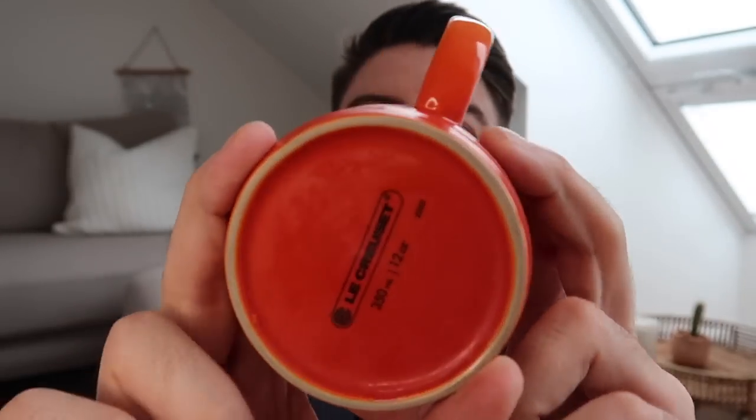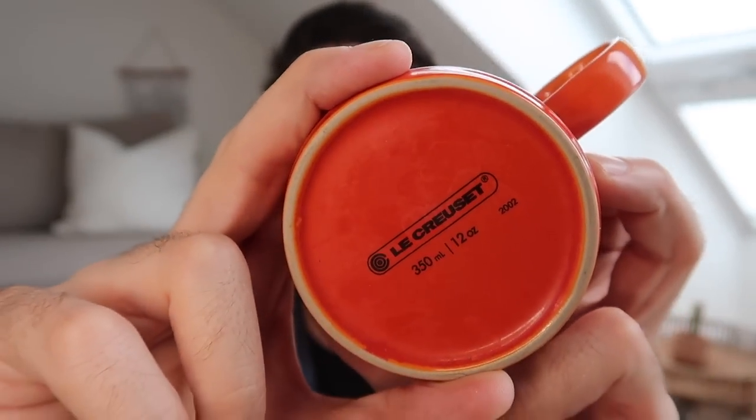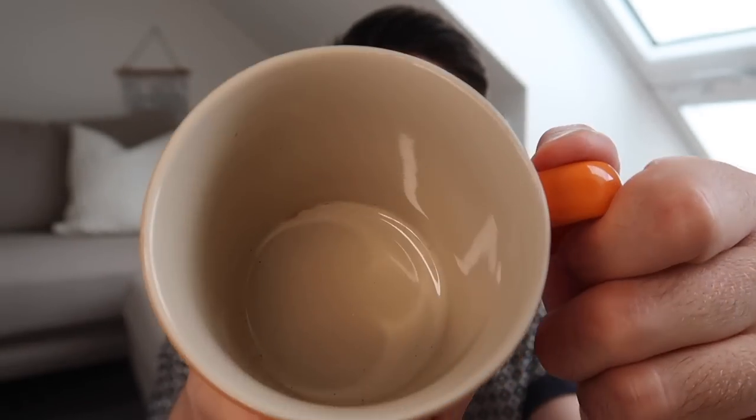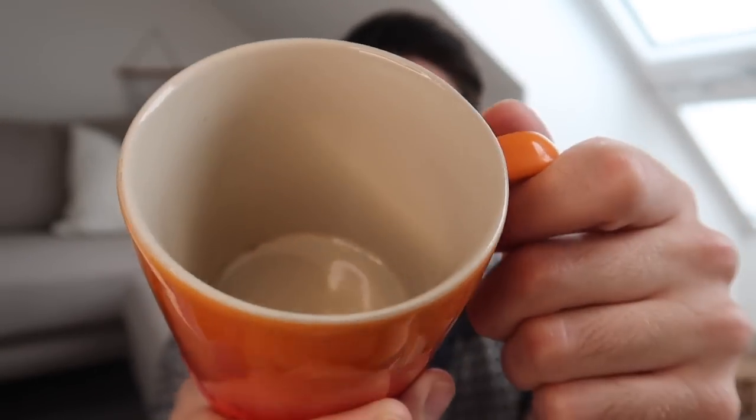I think we're good. I've also got another mug from the same seller, and it's this one. So I spotted this beautiful Le Creuset mug, and I thought that was a really good price. Again, for £1. Can't go wrong, can you? Some absolute gems at the boot sale this week. Very happy with my two mugs for £1 each.